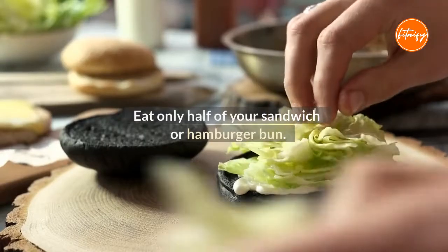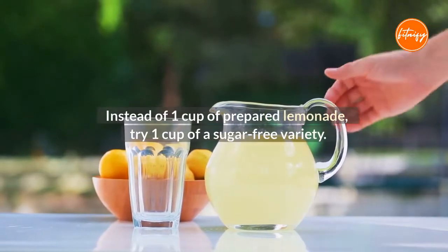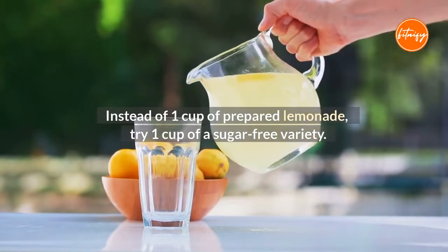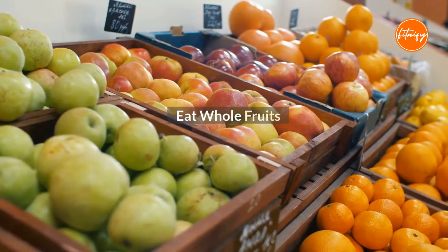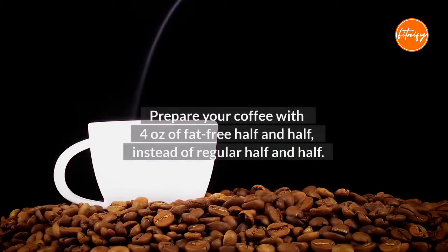Eat only half of your sandwich or hamburger bun. Instead of 1 cup of prepared lemonade, try 1 cup of a sugar-free variety. Eat whole fruits. Avoid full-fat half and half in coffee. Prepare your coffee with 4 ounces of fat-free half and half, instead of regular half and half.